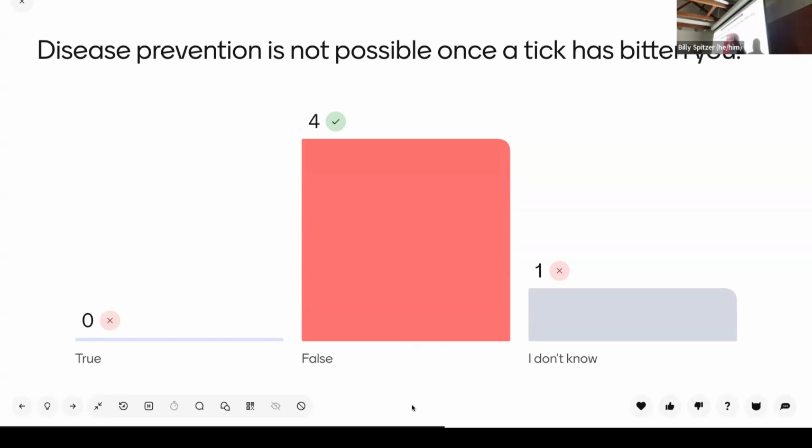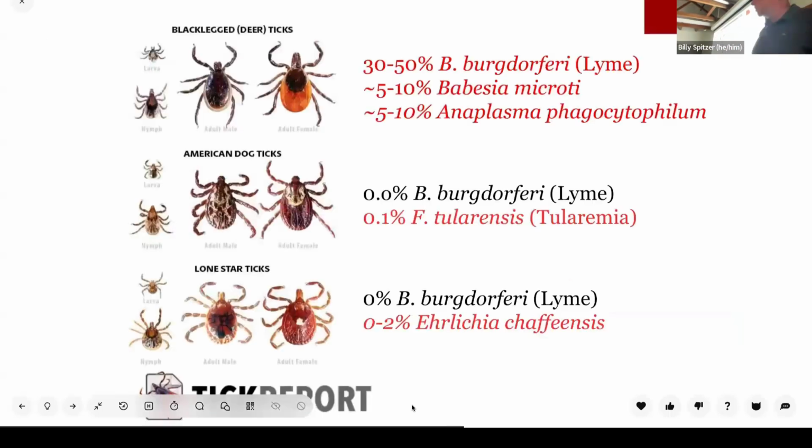A tick getting on you is not, as I said before, the end of the road. It's actually just the start of the story or the middle of the story. And you still have lots of opportunity to pull it off and improve that circumstance. And I'm going to tell you why in a second. This is just to remind you that I showed you a similar slide before. So there's the black-legged or deer tick, the American dog tick, and the Lone Star tick.